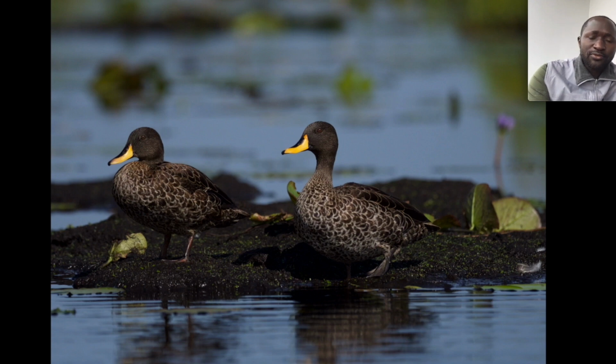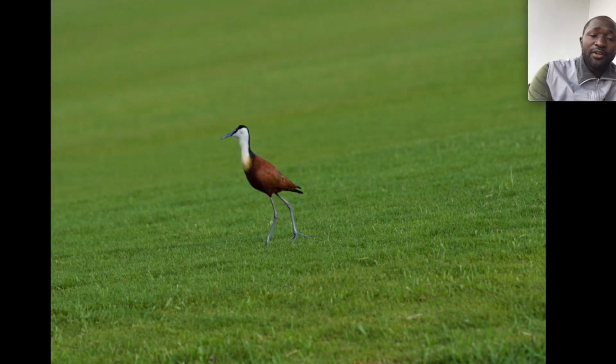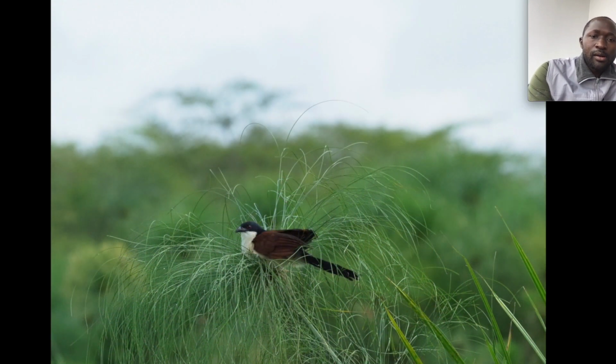We get chances for the yellow-billed ducks when we start looking for the aquatic birds at Mabamba. The African jacanas are also quite common at Mabamba. The Mabamba wetland is one of those big wet areas around Lake Victoria. And there is papyrus there at Mabamba.